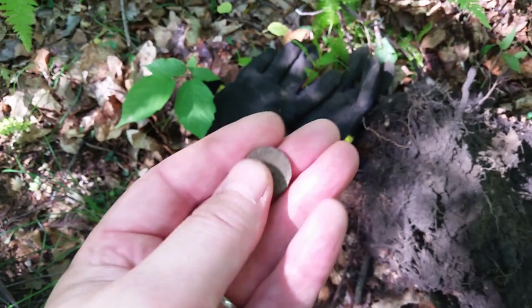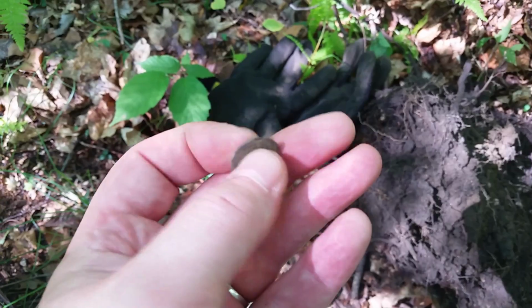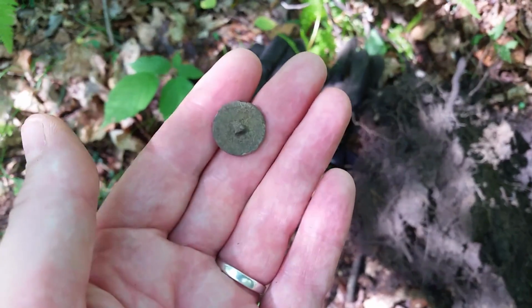So that's going to do it for today in this site. We may be out again tomorrow. Do another short hunt before it gets 98 degrees out.